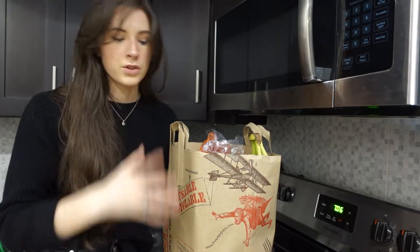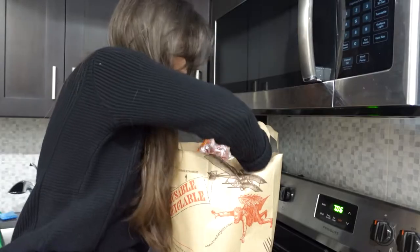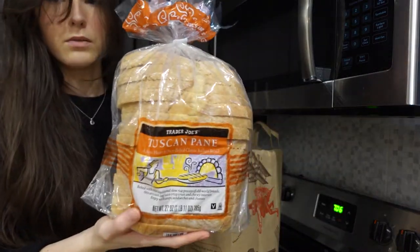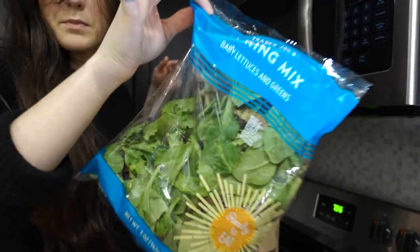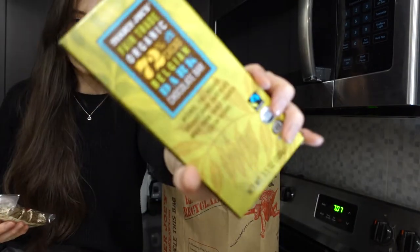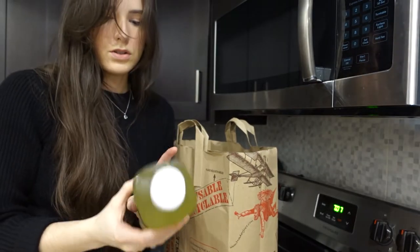So I stopped by Trader Joe's on the way home, and I'll just show you what I got. Bananas, an avocado. They were out of sourdough bread. Got this Tuscan Pain classic Italian bread, which was one of the only loaves of bread they had left. Spring mix, two bags of cauliflower gnocchi, 72% dark chocolate, and then dark chocolate peanut butter cups. I got this green juice to try.